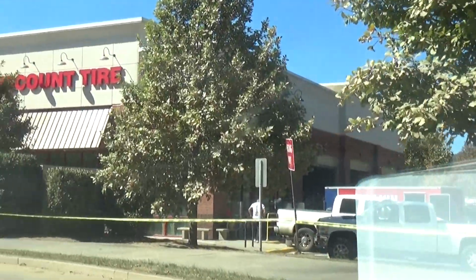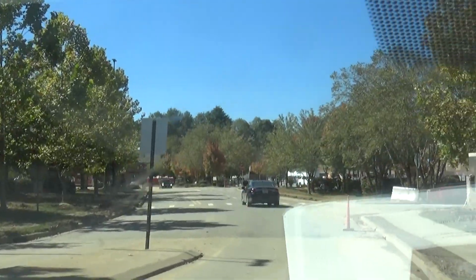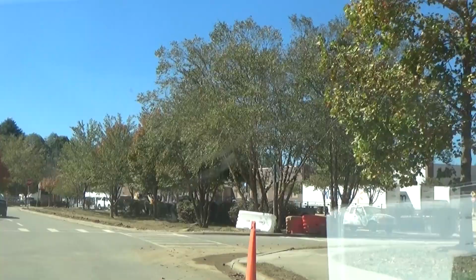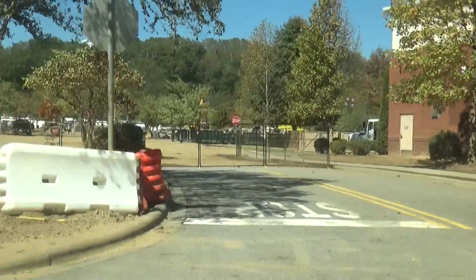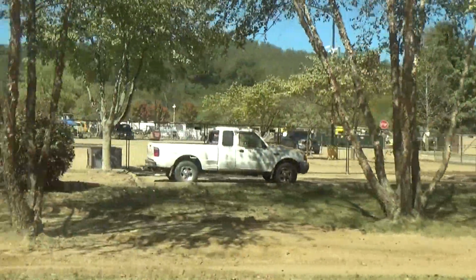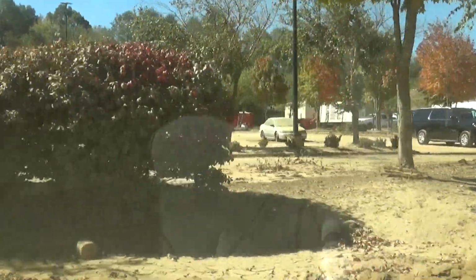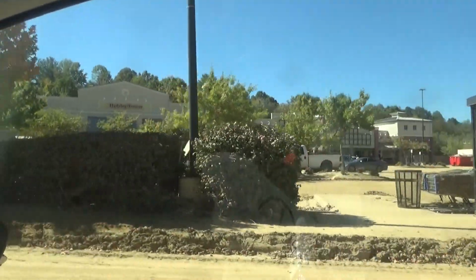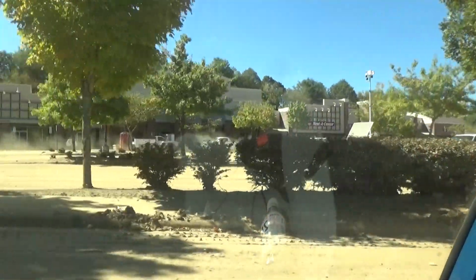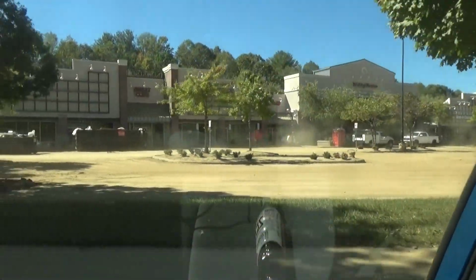Alright, so here we are going around this roundabout towards Walmart. We're checking it out. Wow. Folks, Walmart is not open. They've got a lot of cleaning up to do. A lot of cleaning up to do around here. This isn't Walmart, but it's the same area. I don't know. None of these stores here are actually open right now.